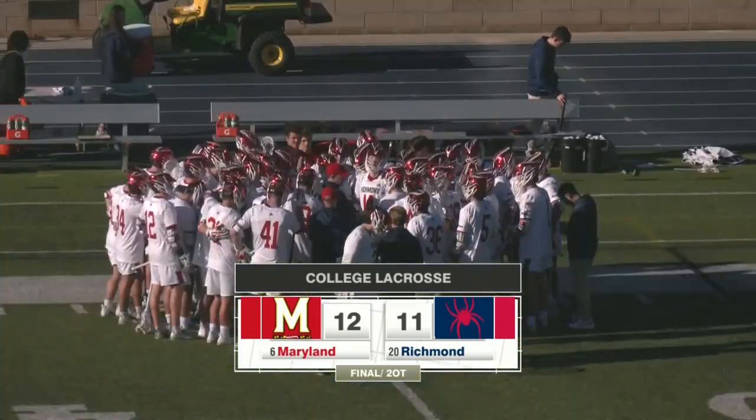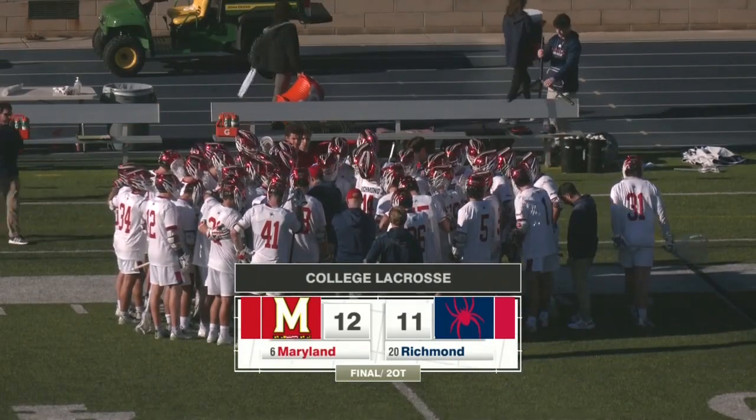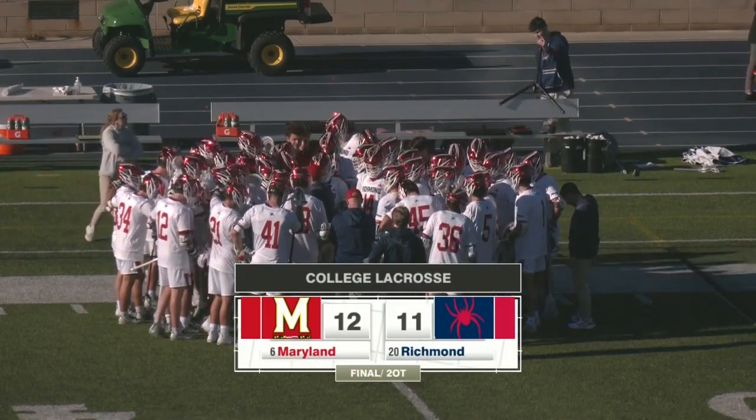Spiders are on the road February 10th against Robert Morris. They'll be back here to take on Virginia at 1 o'clock on February 17th, and that'll be our next ESPN Plus broadcast for you here from Richmond.